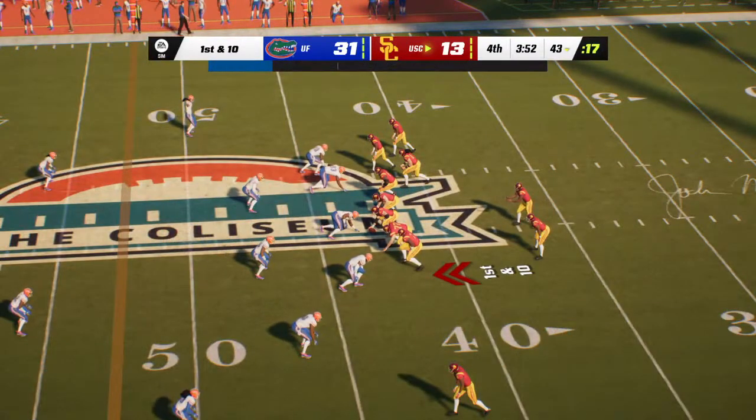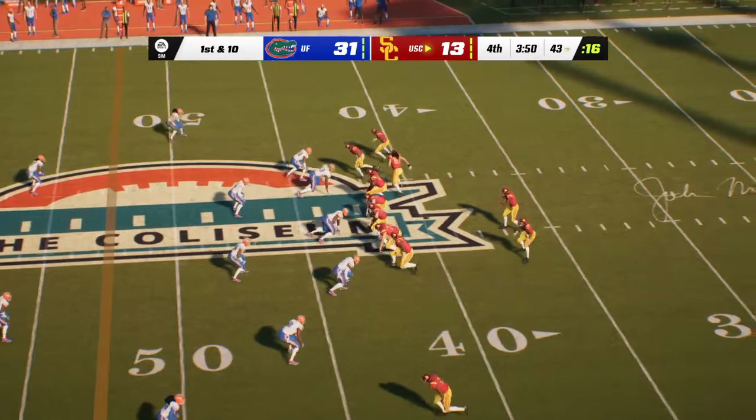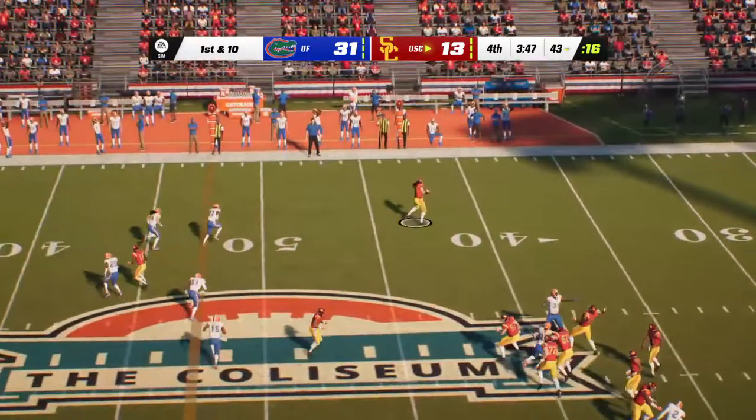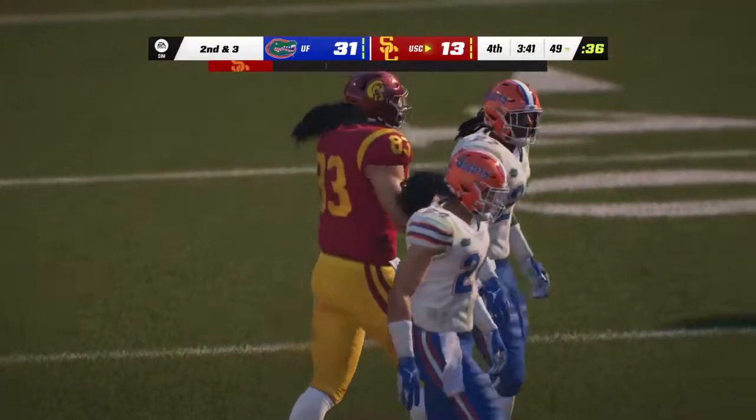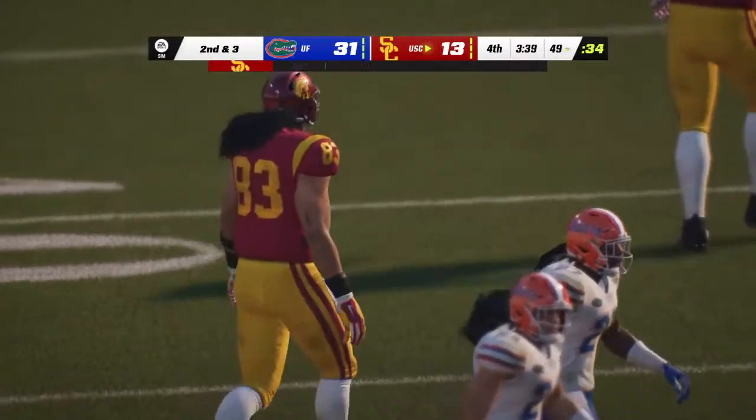Yeah, and this is where as coaches, you're looking for effort and execution. Even though the scoreboard is going against you, you want to find out who's going to put their heads up and continue to play. That's good. The completion there for 7 yards, and it's 2nd down.